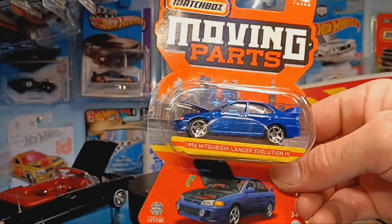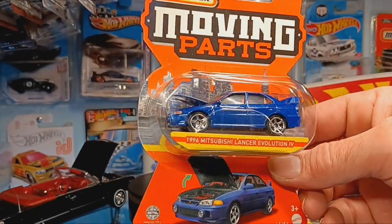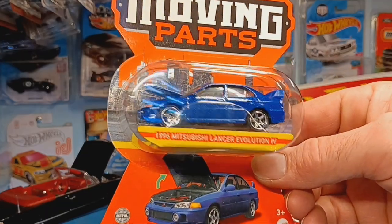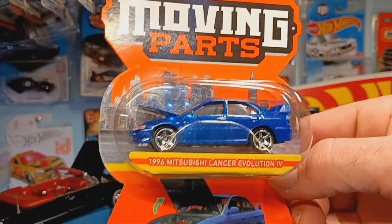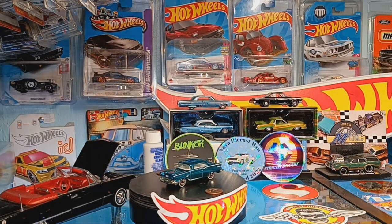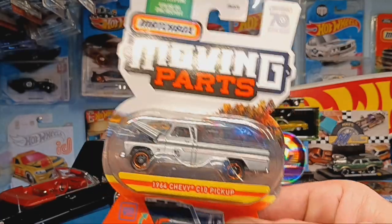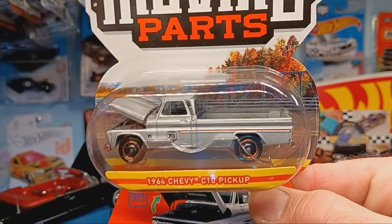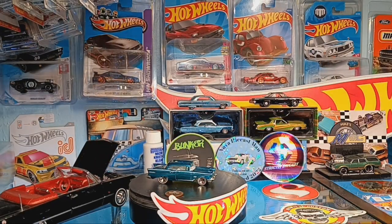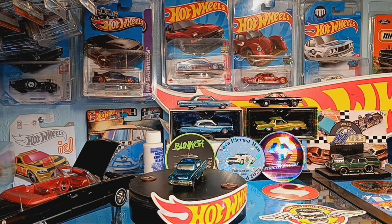Also picked up a couple moving parts. So I was looking for this one too. This is nice, a 96 Mitsubishi Lancer Evo, what is that, a 4? Very cool. So I picked that one up. And then I like this one, this little long bed 64 Chevy C10 pickup. Moving parts with the opening hood. And then let's see what else we got here.